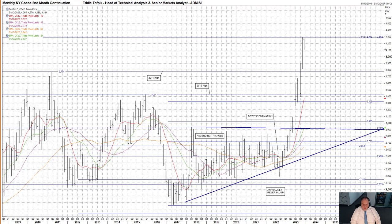This is the most obvious factor, but an earlier factor was also in play, one that I highlighted as far back as January this year in my commentaries. It is the rare, very rare, annual key reversal up, seen here in 2022. Thus, the bullish incentive was at work here as far back as the end of 2022.